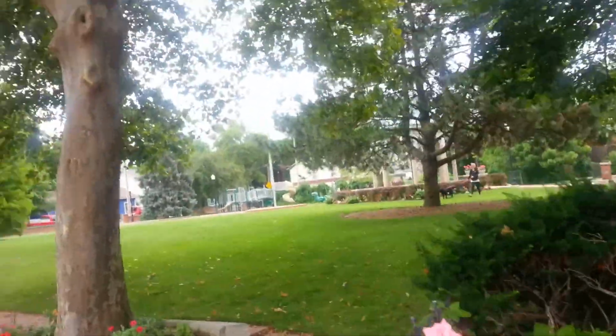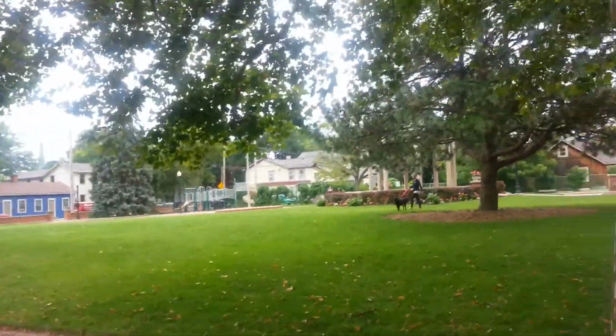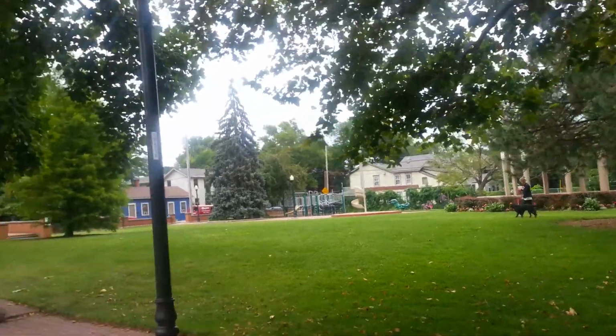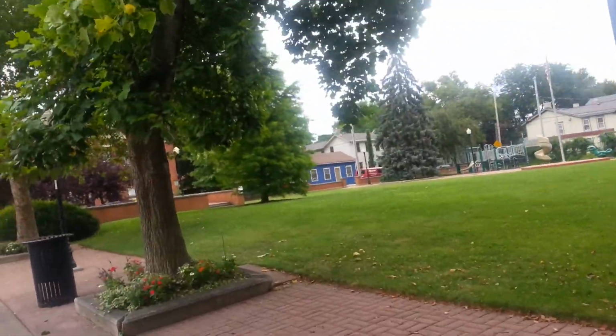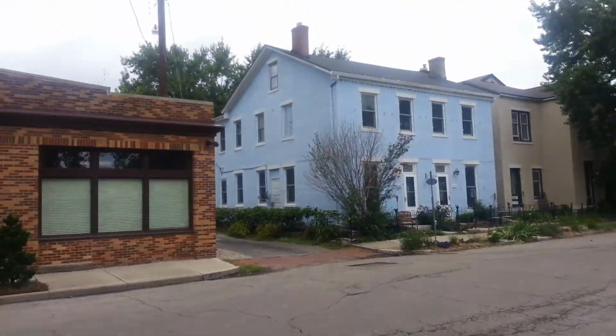I'm not sure what this park is called, but it's a really beautiful park. Nice swing set, nice gazebo. A few kids over here playing today. Hess Street right here.